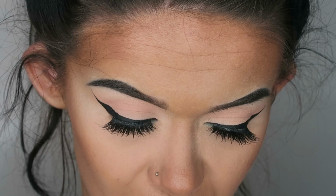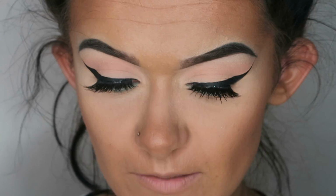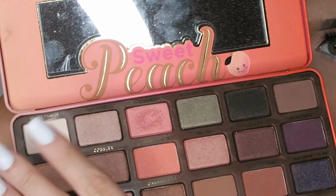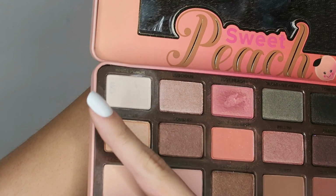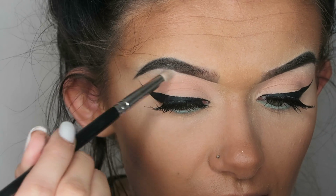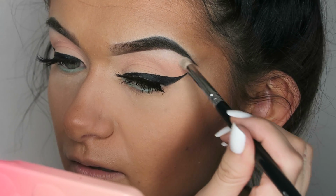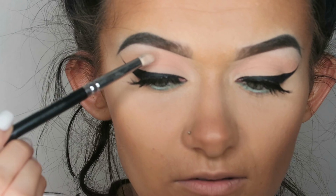It's really annoying me. I'm just going to be highlighting my brow bone with the shade White Peach from my Too Faced Sweet Peach palette, which is this shade right here at the end. Just using my Zoeva 230 Luxe pencil brush to be applying that, because I don't want anything too crazy. I want this to be a very subtle look even though we're using colour.